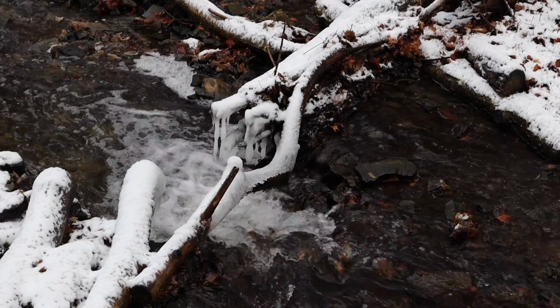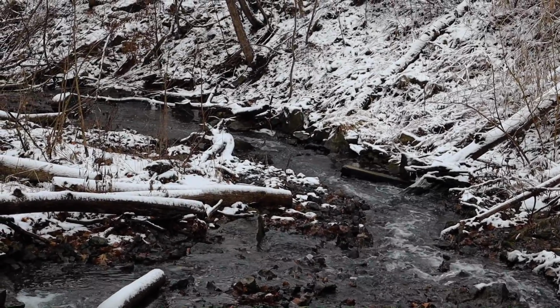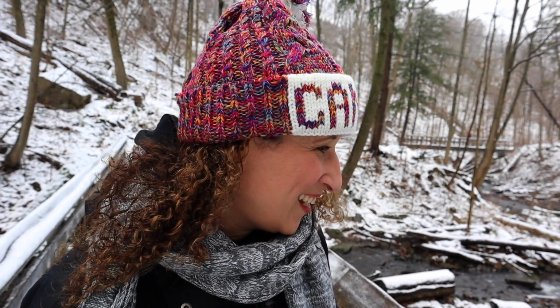I'm hiking all the way to the falls first and then I'll get my camera out, because I know if I don't, I am going to stop and take so many pictures along the way that it's going to take hours for me to get there, and it's only a 10-minute hike. Icicles, so pretty.